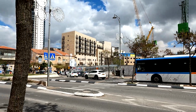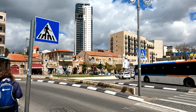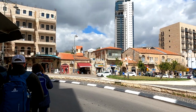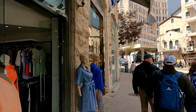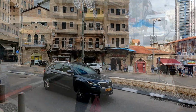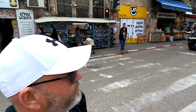Downtown Jerusalem, and we're going to go to the marketplace. We're going to find something to eat. We're kind of on our own right now. We've left our bus and we just got some free time. We're going to go eat and shop a little bit at some of the local markets. And we're in the direct center of downtown Jerusalem right now. So we are at the marketplace.